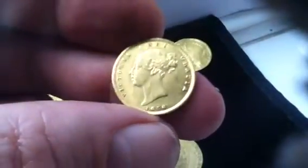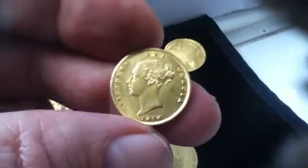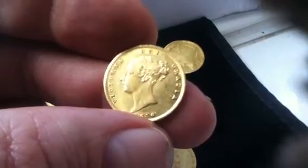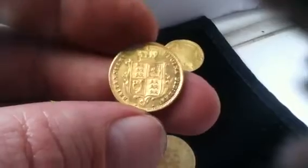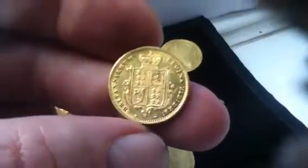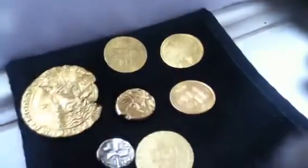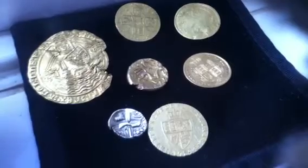An 1858 half sovereign of Queen Victoria also materialised in the Wiltshire fields, as you can see. Rather wonderful condition. A little bit worn on the rim, but you've got to take them as they come. A superb example. I like the way it glints in the light there. You can't knock it when the old gold comes up, because it's very rare in these parts.